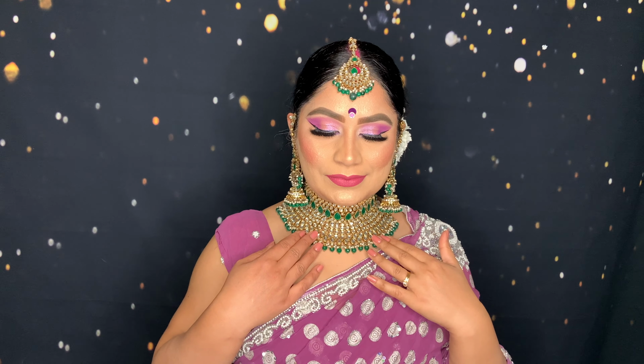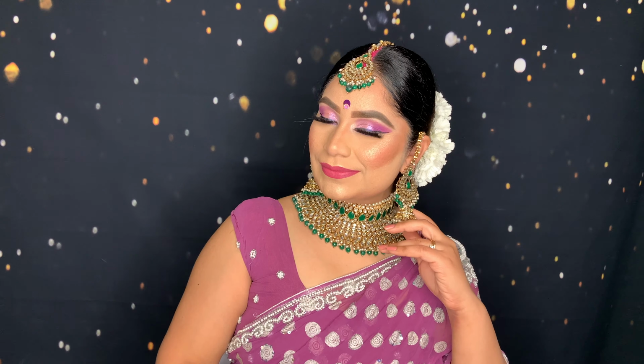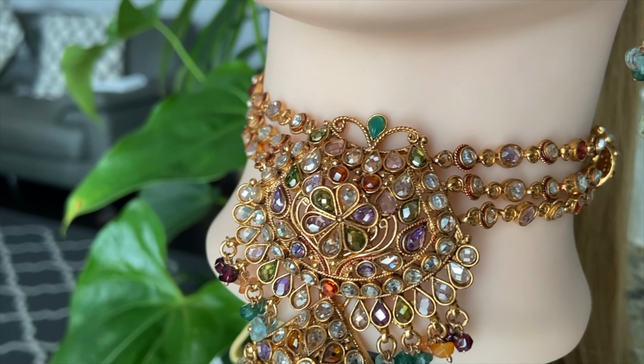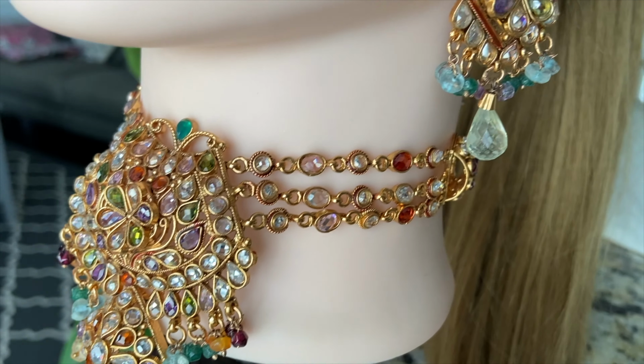This is so beautiful, and this is one of my best favorite sets in my collection, guys. And the green color you can wear with most colors. This is another multicolor set. This is a Polki set, and it also comes with earrings and a Tikka.